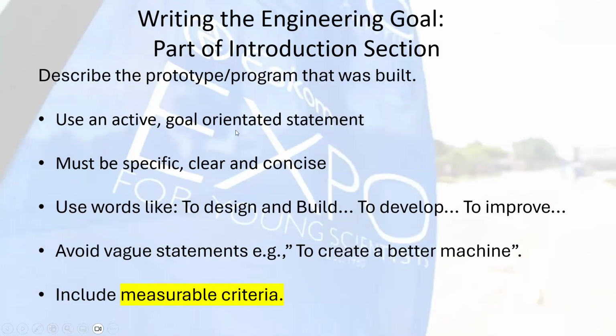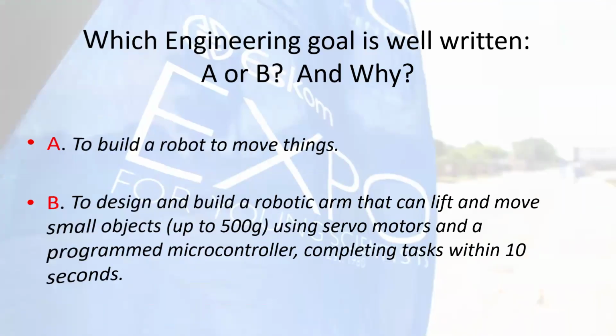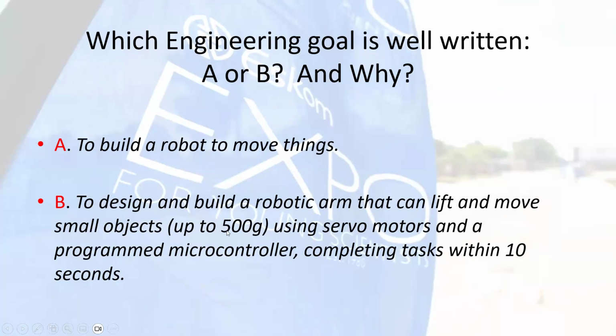Remember we said with your engineering goal, you must include measurable criteria, things that you can measure, right? So good, you've picked that up. Here we can measure. You're saying that the robotic arm must be able to lift and move small objects, 500 grams. You're giving us a measurement. So I know if my robotic arm cannot move an object weighing 500 grams, then I know that my prototype has failed. Okay? So this is what we mean by measurable.